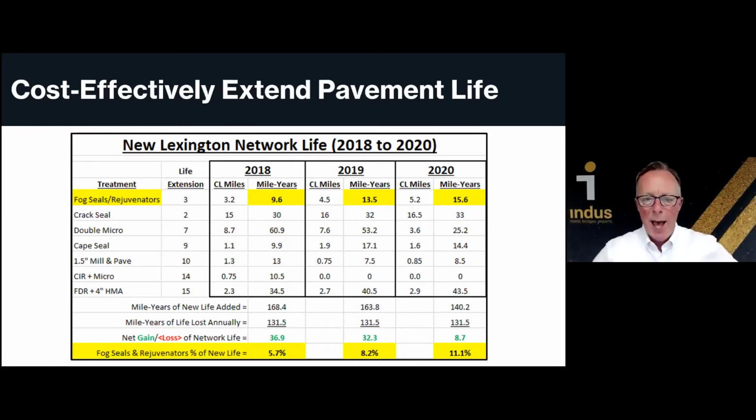The line below that is the net gain that they've achieved, because the tally of the numbers above shows that in each year they put new service life in that exceeded that 131.5 mile years lost. So we do this calculation a lot with communities, and very rarely do we see net gains 3 years in a row. So hats off to Lexington for pulling that off.